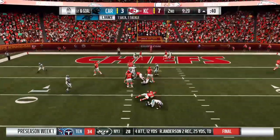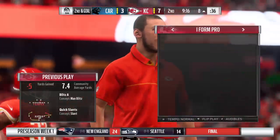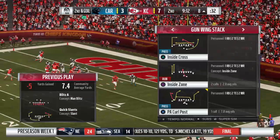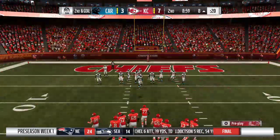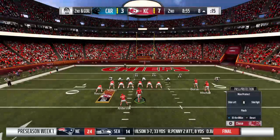Osweiler, and they're going to get to him. A sack. Sack back at the 9-yard line. That I'm struggling to understand a little bit. That close to the goal line, first down, run the football. If you want to throw it, throw some play action on second down. It's 2nd and goal, back to the 8-yard line now.